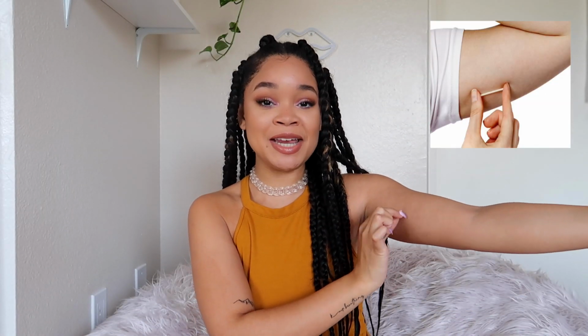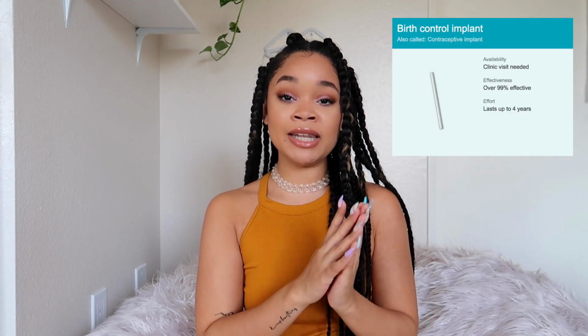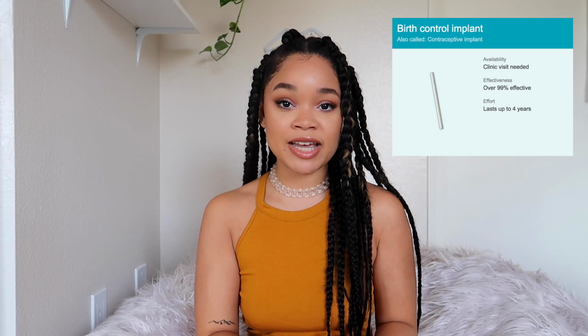What I have is this small tiny rod implanted in my arm called Nexplanon, and it is a form of birth control. It lasts 3 years, it's 99% effective, and you can remove it anytime you want to. Like say you change your mind and want to have kids, you can get it taken out. In 3 years, I will be 28.